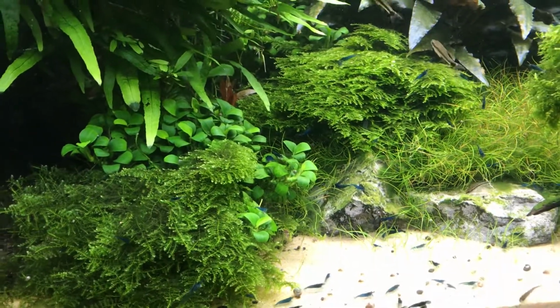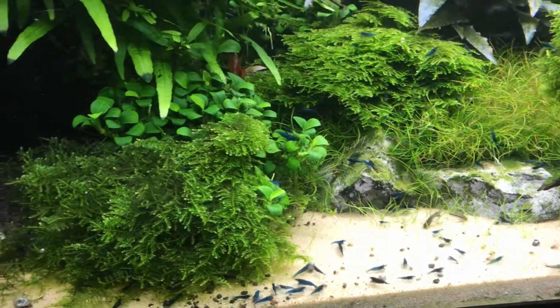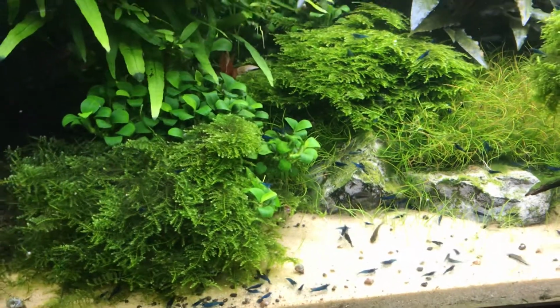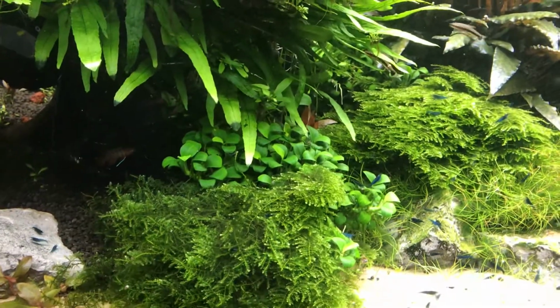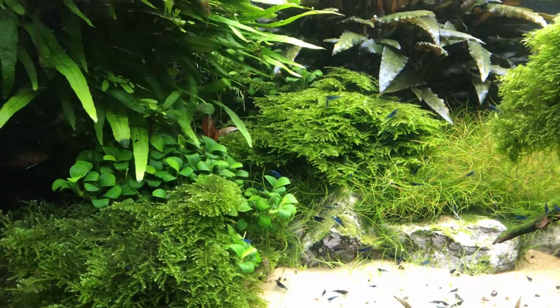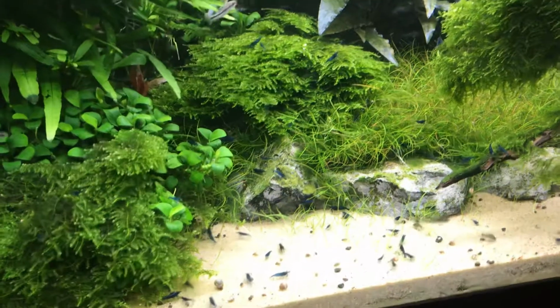They're quite aggravating to the other inhabitants, and I'm sure, with the help of the pest snails as well, that I'm not seeing any corydoras babies or rasbora babies because their eggs are getting eaten by these critters. So if I was to go back in time, I probably wouldn't put the pest snails in, only for that reason. Otherwise, I love my pest snails.